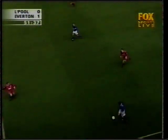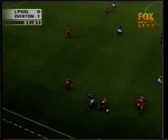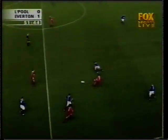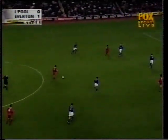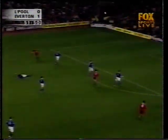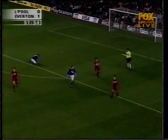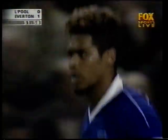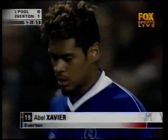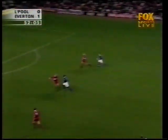Spitzer gets a second chance, and it's a better ball this time. Hamann dispossessed. Barmby. Hutchison worked hard to win it back for Liverpool. On it goes to Redknapp. Staunton to his left, so too is Berger. And again, it was good defending by Everton, Xavier making a vital interception. Signed him for £1.5 million from PSV in Holland.